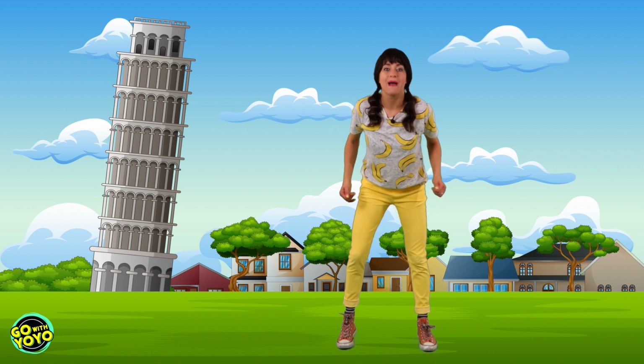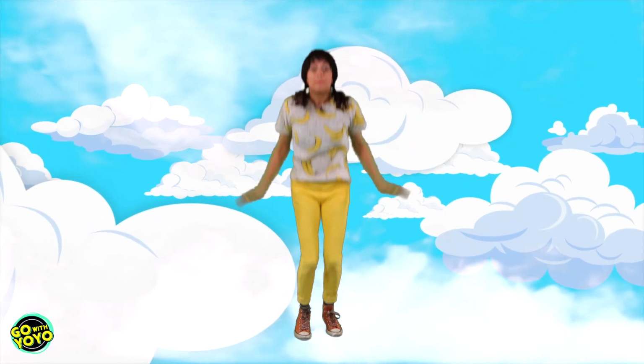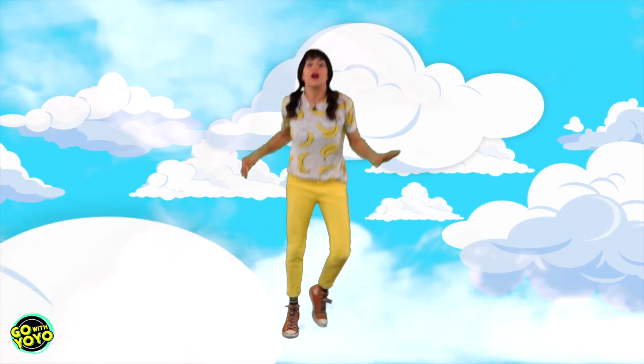Whoa! Okay, friends, let's go back up into the clouds and fly some more. Ready, one, two, three, go! Shoo! Let's flap our wings and fly, just like a bird would fly up through the clouds, looking for more landmarks, looking for more cool things to see, more adventures to go on. Keep flapping your wings and let's fly.